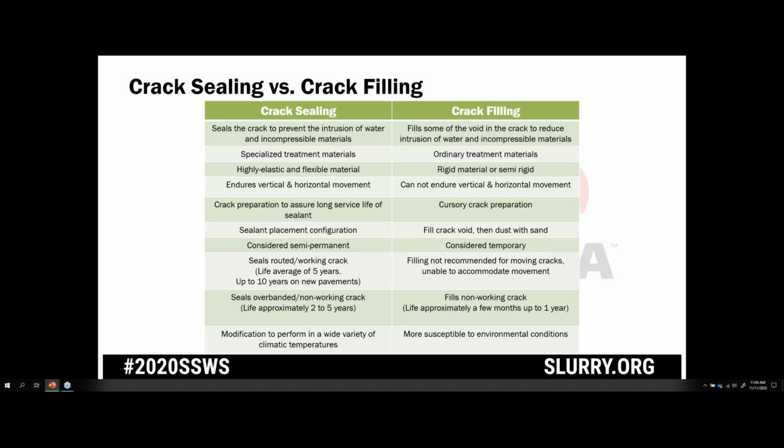Repeating crack filling treatments may be necessary every year if that's the solution you're going for. Crack sealing involves thorough crack preparation, which may or may not include routing to clean and develop a reservoir for placement of the sealant. Crack sealing includes placement of sealant in a particular configuration chosen to provide the longest lasting seal. Crack filling requires very little preparation and applying ordinary material into the crack. Crack filler is placed in the crack and typically requires dusting with sand to prevent tracking of materials. Crack filling creates a temporary fill that can last from a few months to 1 year.